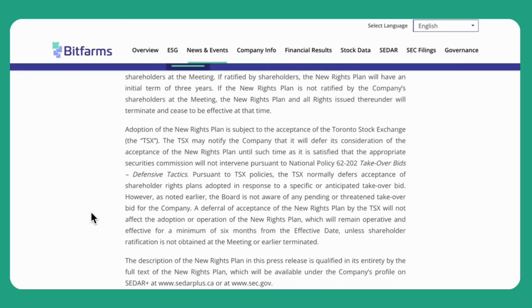All right. Adoption of the new rights plan is subject to the acceptance of the Toronto Stock Exchange. The TSX may notify the company that it will defer its consideration of the acceptance of the new rights plan until such time as it is satisfied that the appropriate Securities Commission will not intervene pursuant to the national policy on defensive tactics in takeover bids. Pursuant to TSX policies, the TSX normally defers acceptance of shareholder rights plans adopted in response to a specific or anticipated takeover bid.